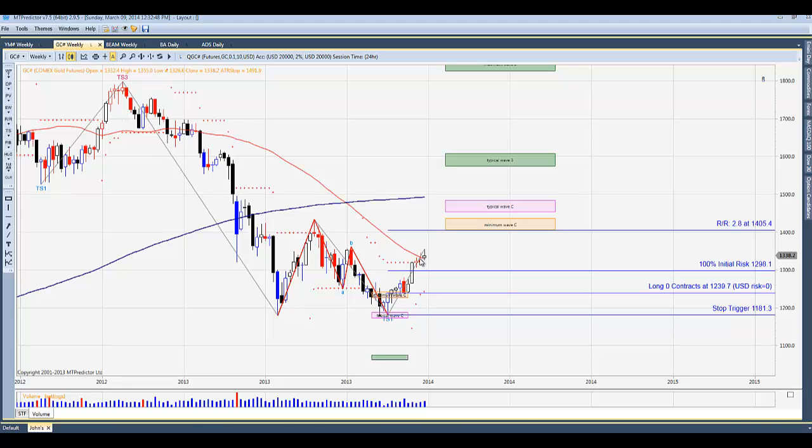So we're going to see, again, this is a critical point here. If they can continue, if they can take the high out from last week, then they'll probably make a run for that 1405. If they can't, if we get a lower high this week, and then they break the low of that candle, we may see some selling off in the metals here.